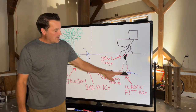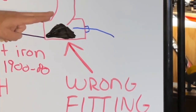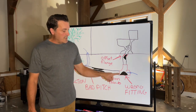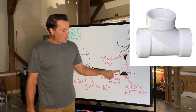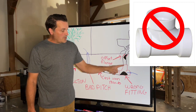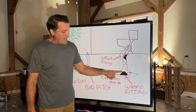So if you'll notice here, this fitting is what we would call a sanitary T-type fitting. It's generally, again, in 1995 or earlier, you may see this fitting used in homes, but today it wouldn't be used in this orientation. If it's used in a horizontal application on a drain line, you can expect those solids to fall right down through and hit the base and build up right here.